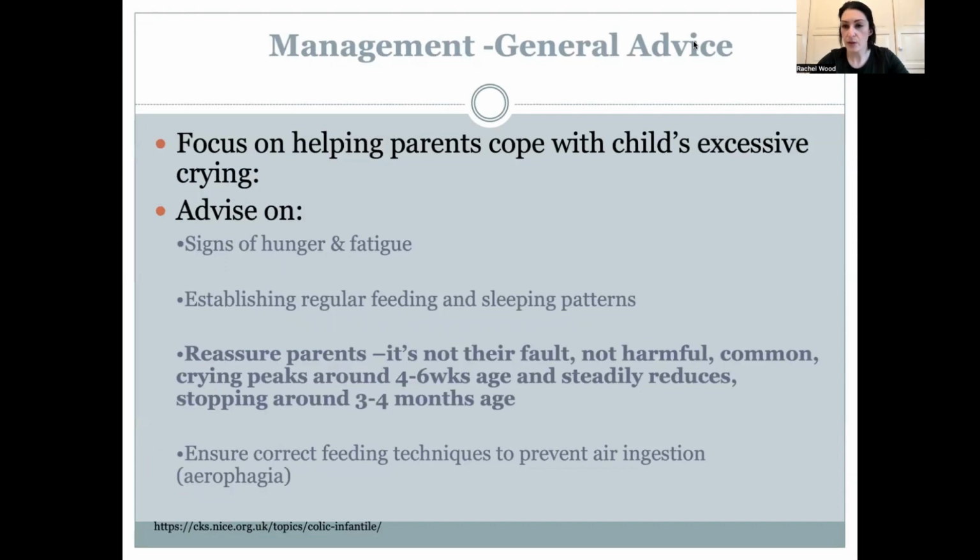It can be important to look at how much they're feeding, if they're latching onto the breast appropriately and not guzzling lots of air all at once, which can make symptoms worse.